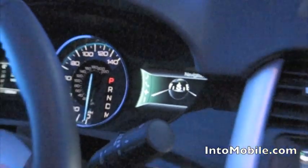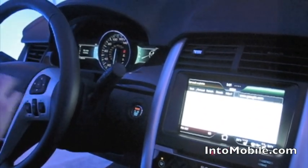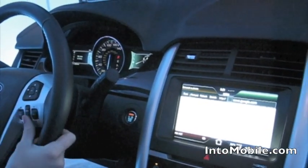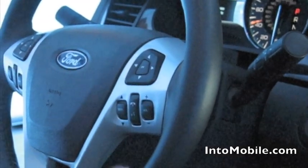Yeah, so you'd be able to get to a subset of your phone features in the cluster. Again, we only want to let them do things that would be quick and easy. So you could get to a list of received calls or something like that. You always have voice control though. So anything with Sync, if you want to call somebody, you can always use the voice button here on the wheel and say, you know, call home. And then it would be able to do that.